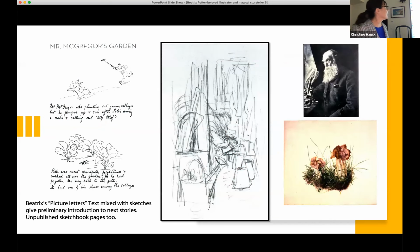Mr. McGregor's garden. I wanted to show you on the far left here, these are one of her picture letters. The picture letters are the illustrations, and they're accompanied by little writings by Beatrix Potter when she's developing the story. So the top one, you can see Mr. McGregor, who is planting out young cabbages, but he jumped up and ran after Peter, running with a rake and calling him, "Stop, thief."